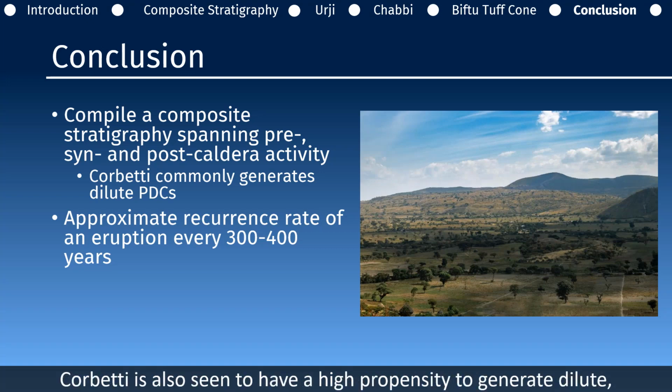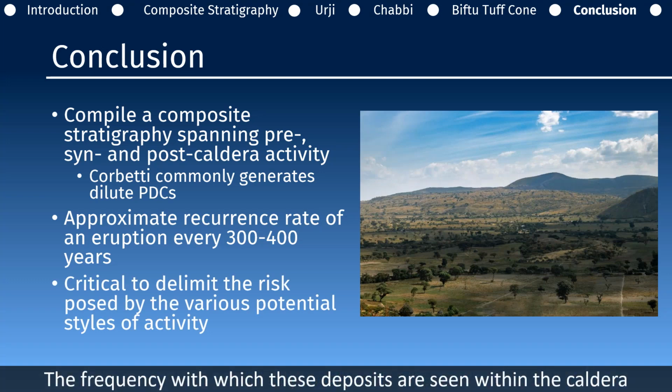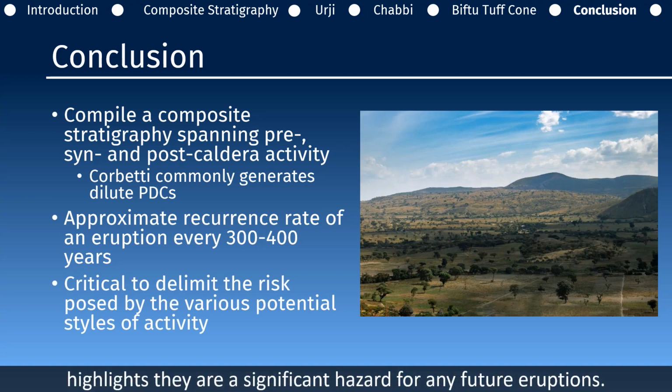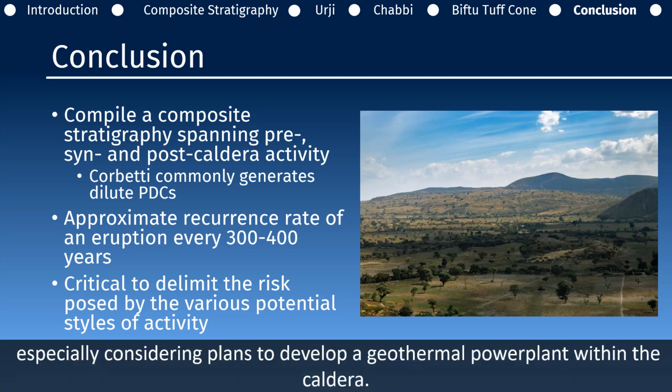Corbetti is also seen to have a high propensity to generate dilute, highly localized PDCs. The frequency with which these deposits are seen within the caldera highlights their significant hazard for any future eruptions. Therefore, we recommend further investigation of the PDC-related hazard, especially considering plans to develop a geothermal power plant within the caldera.